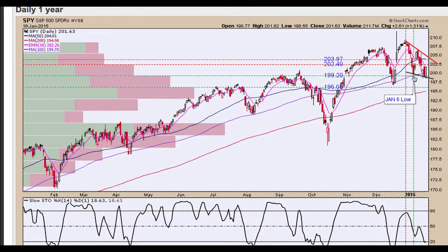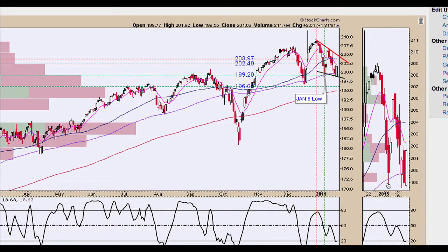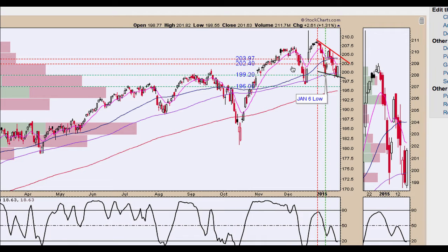We found that at the 100-period moving average on January 6th. We had a hammer there. We bounced. You can see that hammer here. We bounced for 2 days. I went long calls, did quite well, took some profits there. When we started to reverse off of what we thought might be a descending channel, it turned out to be a wedge for the time being.